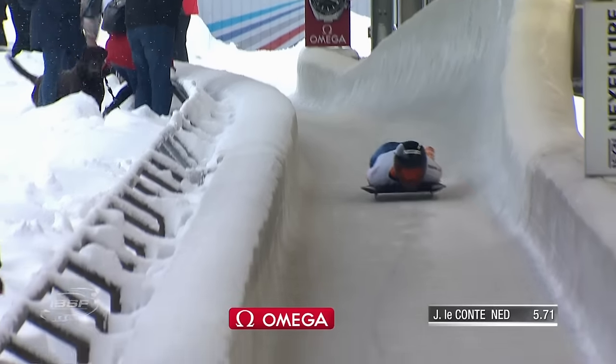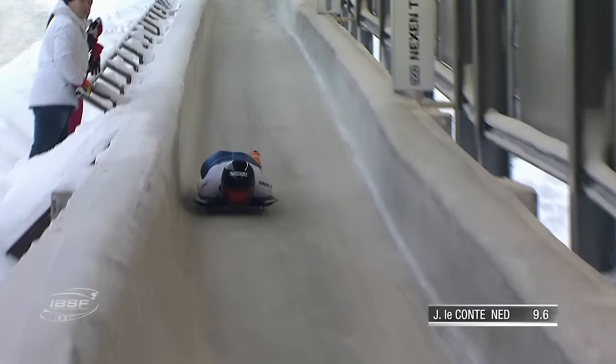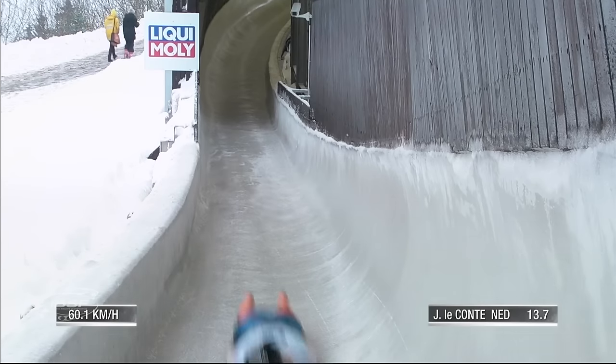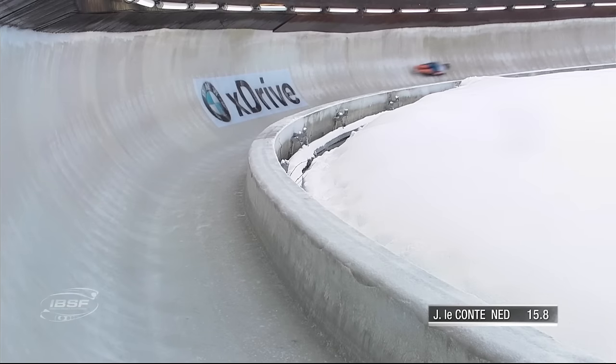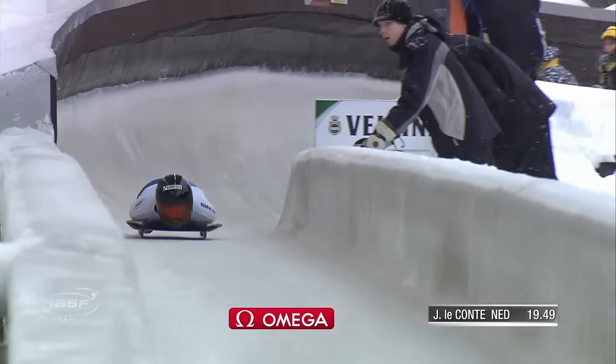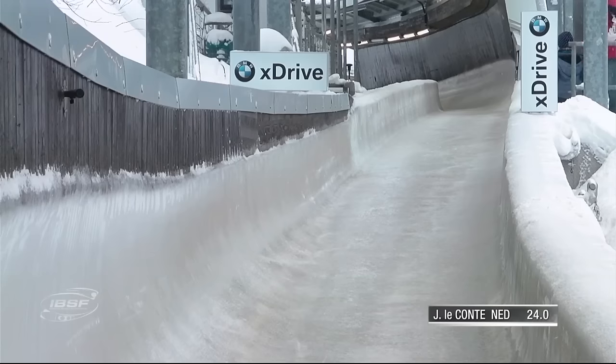Joske Lecomte through corner zero without too much of a skid. Quite a lot of snow in the start groove, so starts are not going to be fast this morning. No, probably not. Hopefully the track workers get in there, clean the grooves out as much as possible, make it as fair a race as they can. And Joske's looking all right on the sled so far.